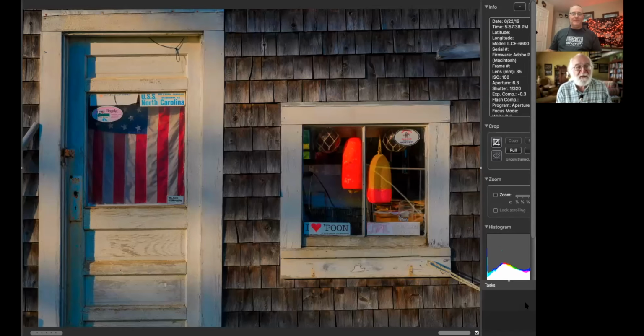Another little still life. It's almost impossible to ignore Old Glory, isn't it? It really is. And with just such great weathered shingles and the side light, you can't beat it.